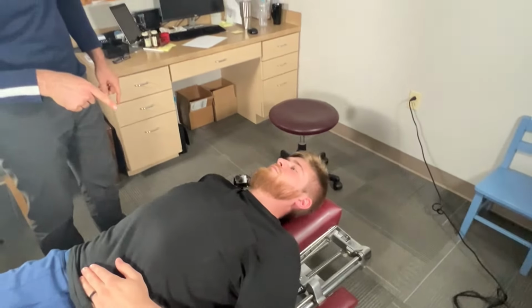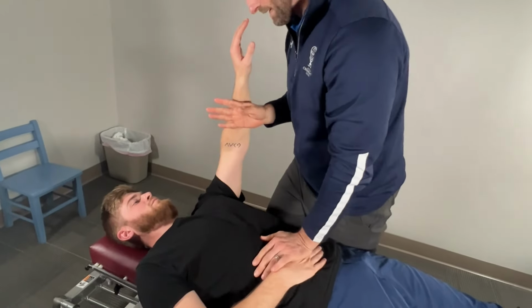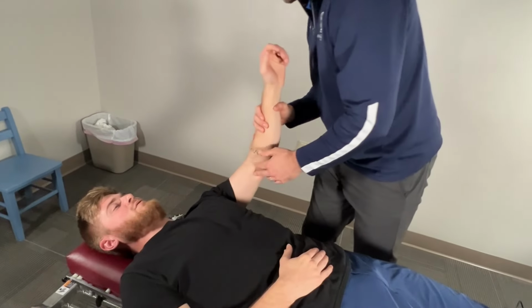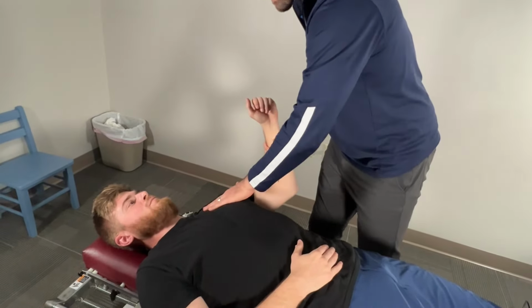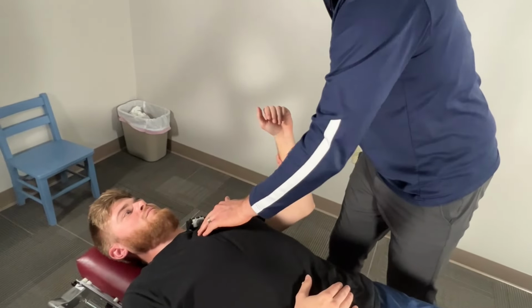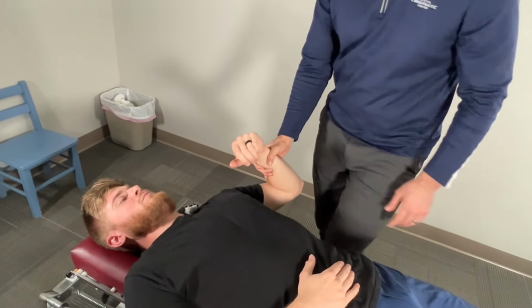So we're going to get back to that in a second. Okay. Right there. I'm going to push that way. And that's not as strong, right? You could tell that was a difference. Yeah, it's a big difference. All right. So I'm going to adjust. That's your pec major muscle. I'm going to adjust where your clavicle and your sternum meet. It's called your SC joint. Table's going to pop up here.